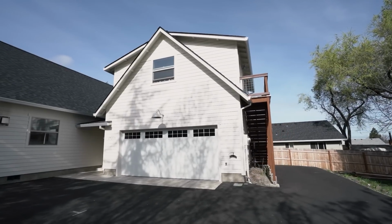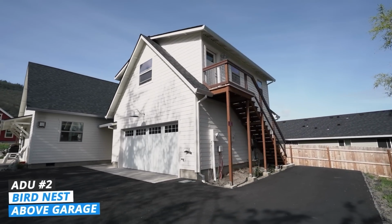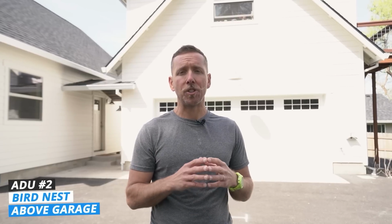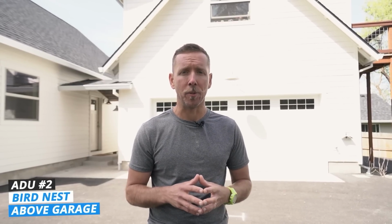So next on the ADU ride along, we're gonna check out this detached accessory dwelling unit above garage. And although it doesn't share any walls with the house and we're classifying it as a detached ADU, we can also, if we have to, call it an attached ADU because of the breezeway. And in some cases, we may take that route, so we still have the option to build a detached accessory dwelling unit later. Let's go check it out.